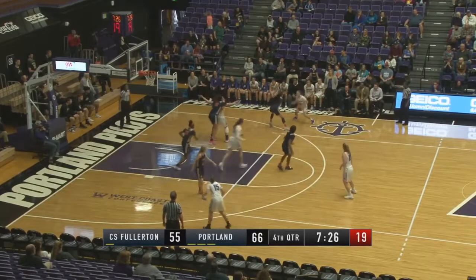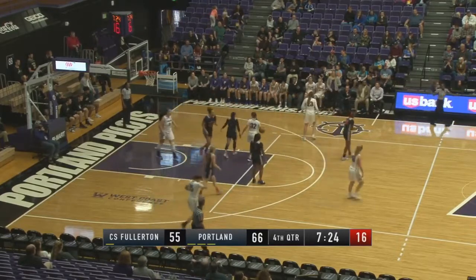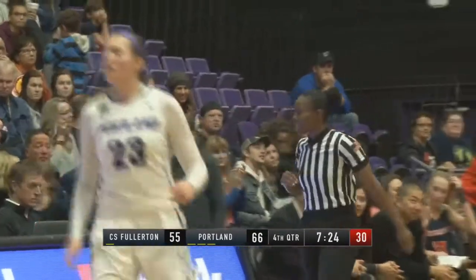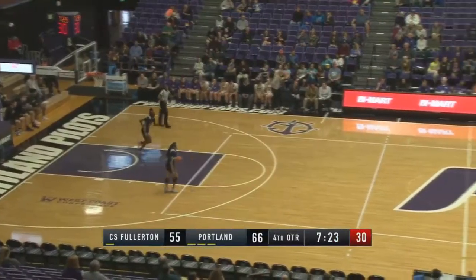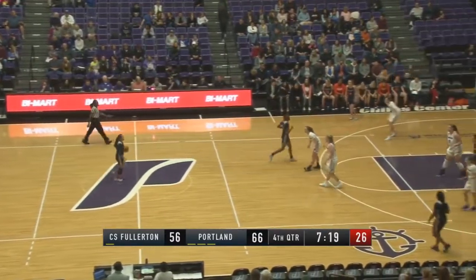They're getting familiar with that zone defense that Portland switched to. Travel called on Slega. And Portland's going to have to stay sharp. What they don't want to do is start falling into the comfort of having multiple turnovers because they've relaxed a little bit. If they want to hold on to this lead, they've got to stay sharp. 10th turnover on Portland.